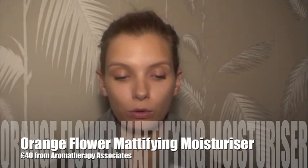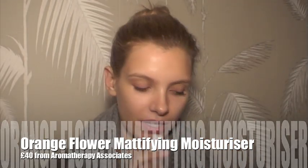If you feel like you haven't got completely oily skin, but you just want something quite mattifying, then Aromatherapy Associates do an Orange Flower Mattifying Moisturiser. This is really gorgeous as well, but it contains essential oils, so you are adding oil to the skin. Makes it feel very comfortable though, and it does have a mattifying effect, so it's quite a clever little product. So that was really good, but I wouldn't recommend that on your T-zone if you do have very, very oily skin. I think it's good for any other area.